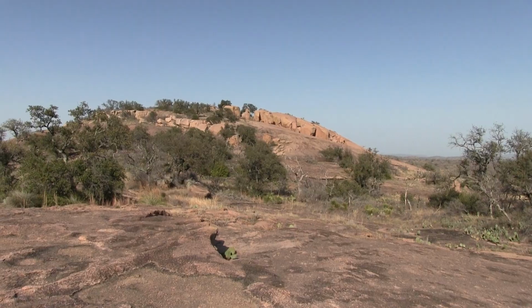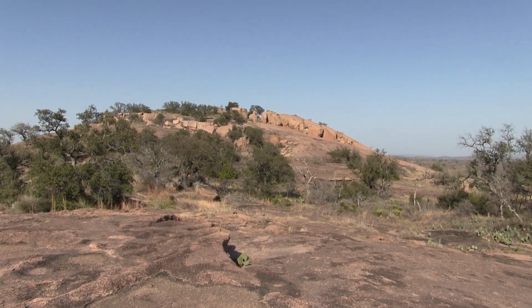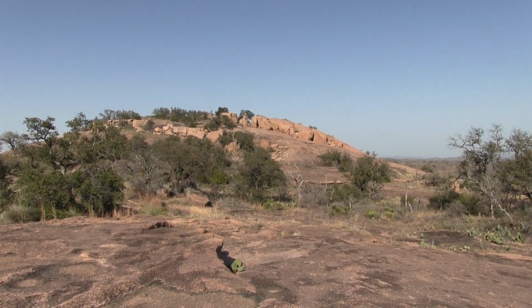Friday, March 7th, 2025, and we are here at Enchanted Rock State Natural Area to diagnose the terrain laid down by the true ancients, advanced races who built the continents in their entirety. Let's have a look at this dome. This is not the specific dome called Enchanted Rock, which is to our left.